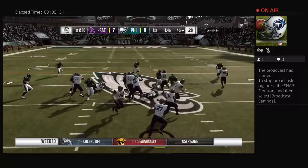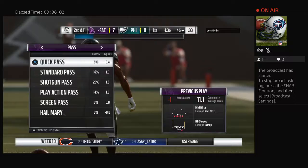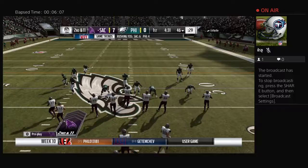Now they'll run it on the toss. And this one goes nowhere. Losing yardage on the play back at the 46. That's going to go as a loss of a yard, and it'll be second down. After the loss to start out, here's second and 11.